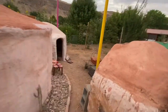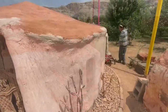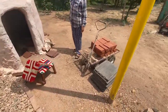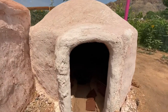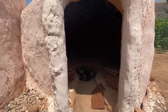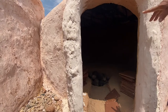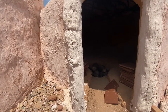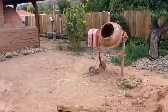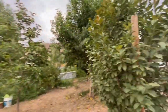And then when she just wants to do one herself, that one's for one or two people over there. This is where she mixes the terracotta for her projects. They also have a fruit orchard.